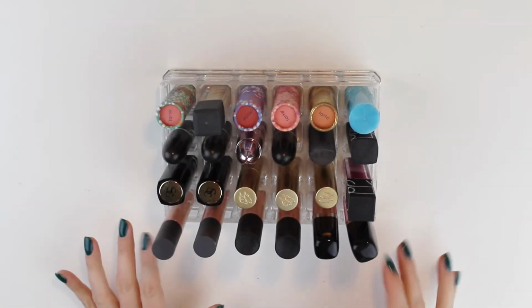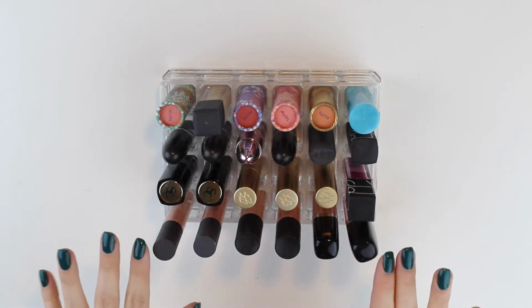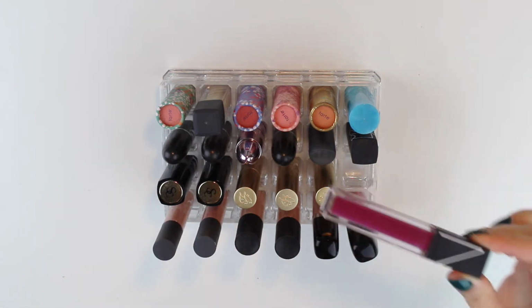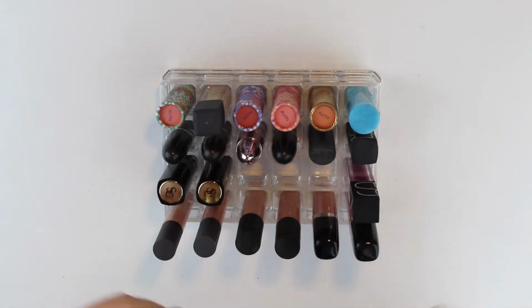Next, moving on to this container. This is gonna be a little bit easier just because I use most of these products a lot. Things like these glosses at the top, I'm gonna keep them there. I have some Marc Jacobs, some Bare Minerals, and some Bite Beauty. I also love this NARS Lip Glide. Stuff like these Too Faced ones, I'm gonna kind of go through.